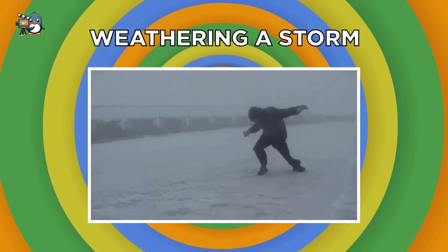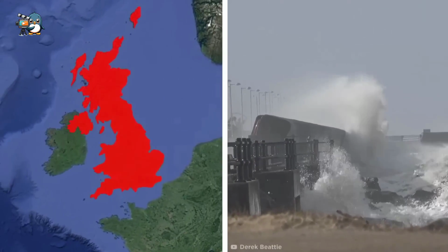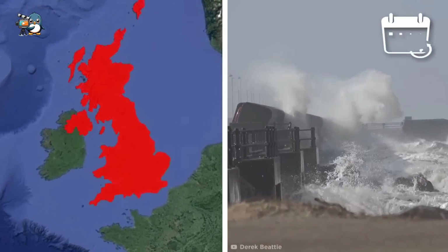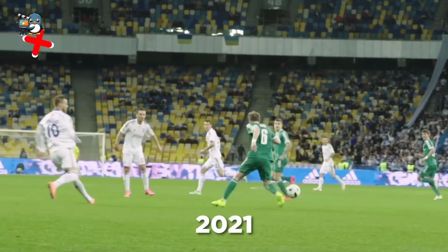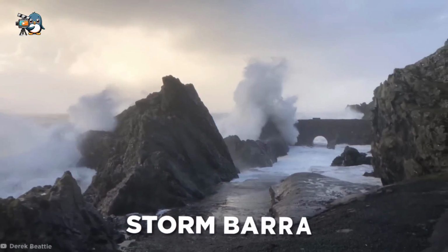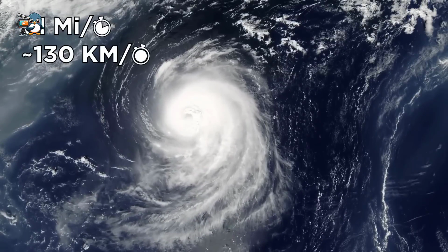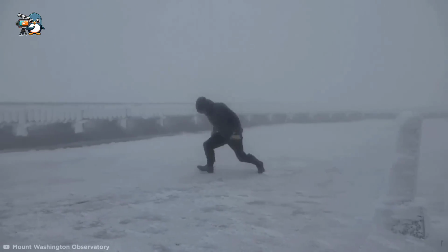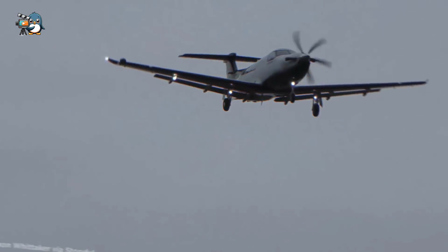Weathering a storm. Now, Storm Franklin was pretty intense. However, the UK has been hit by even larger storms in recent years. In 2021, soccer games across Britain were cancelled when Storm Barra rolled in, a cyclone with top speeds of 81 miles per hour. Winds this strong can make walking around difficult, so imagine what it does to a pilot trying to land a plane.